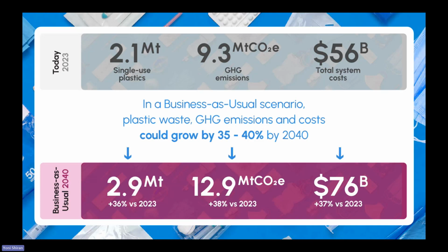So this is a scenario that I think none of us wants, and we need to think strongly and creatively how to avoid. And that's exactly what this project was about, looking for solutions, circular solutions that can offer an alternative path to the system. Because put simply, without systemic change, the negative impacts of single-use plastic in healthcare will become more severe, will put more pressures on public budgets, on waste streams, and on climate outcomes.